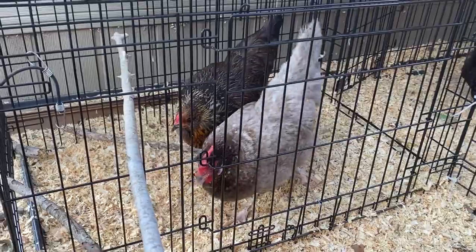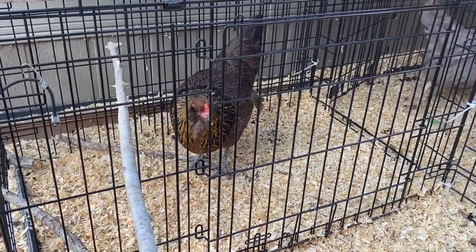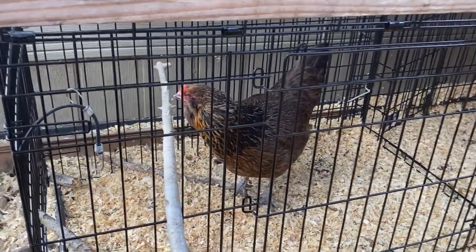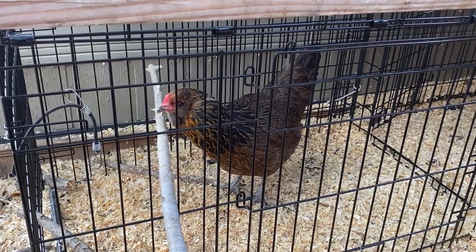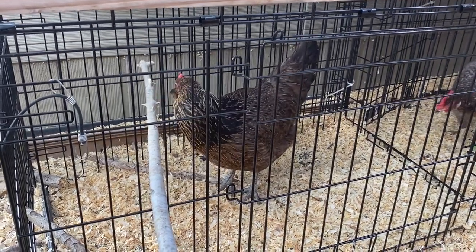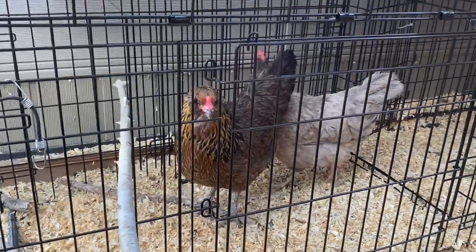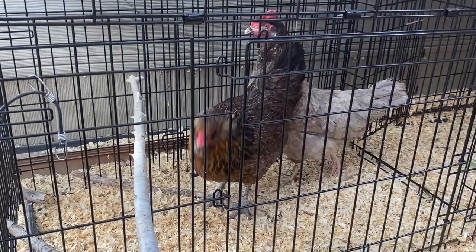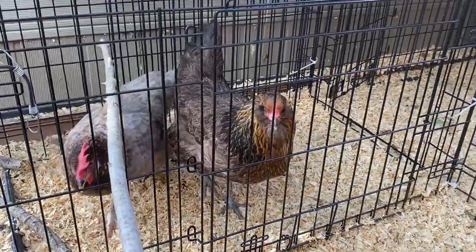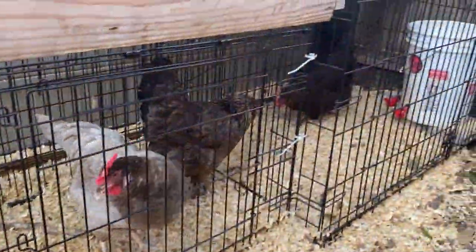And then this girl here, the little Easter egger, she's also the most chill, this one right here. Tick, tick, tick. And she's our little Easter egger. And we were thinking about different names for her. We liked Lucky Ducky, because when we brought her here, she was making little clucks, but they almost sounded like a duck, like a little squeaky duck. But then we decided, the kids have fallen in love with Carmen Sandiego, and so they want to name her Carmen Hen Diego. So we've got Miss Muffet, Carmen Hen Diego, and Tali over there.